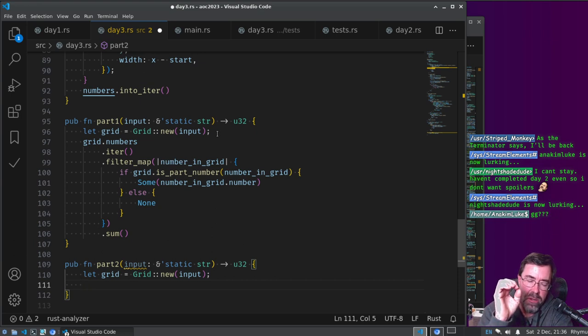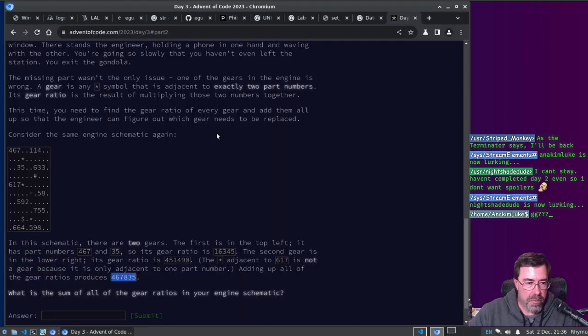And I guess there are going to be either 0, 1, or 2. I didn't talk about what if there are 3 of them. What if there are 3? Oh, no, exactly 2. So if there are 3 or more, we ignore it. 1 or less, we ignore it. But if there's exactly 2 numbers, we multiply them.